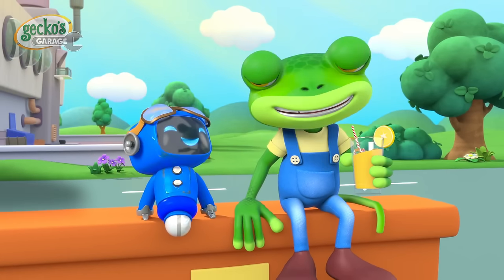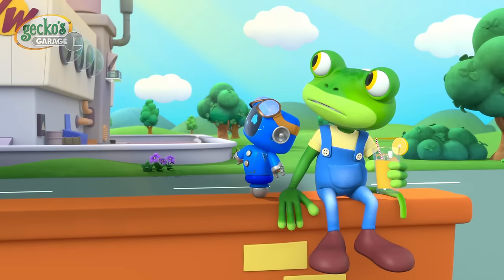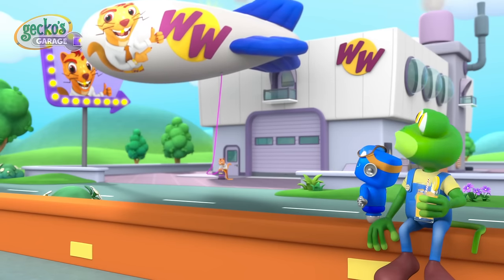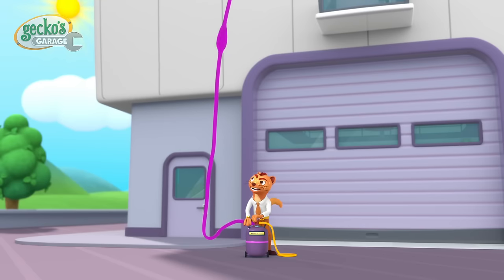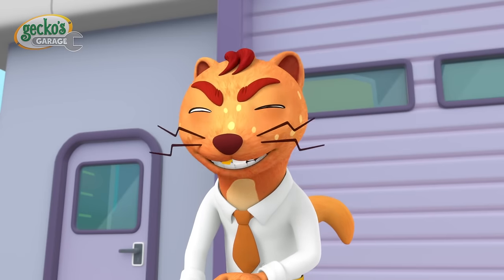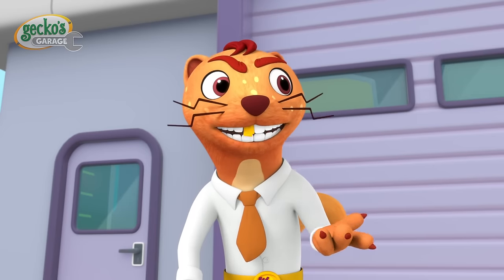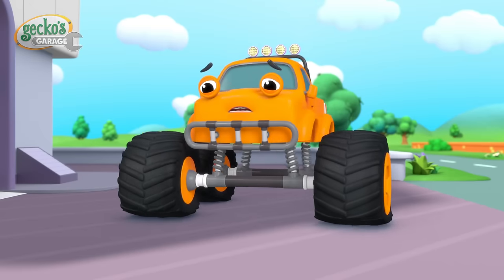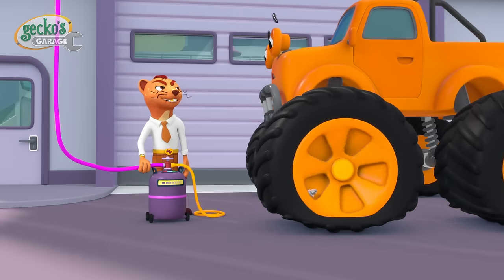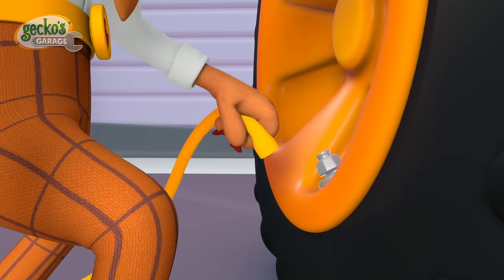What a lovely sunny day. What on earth is that? Whoa! With this big balloon, they'll be able to find my garage from miles around. Ha ha! Who could that be? I'm busy. Max? More air for your tyres? Fine.